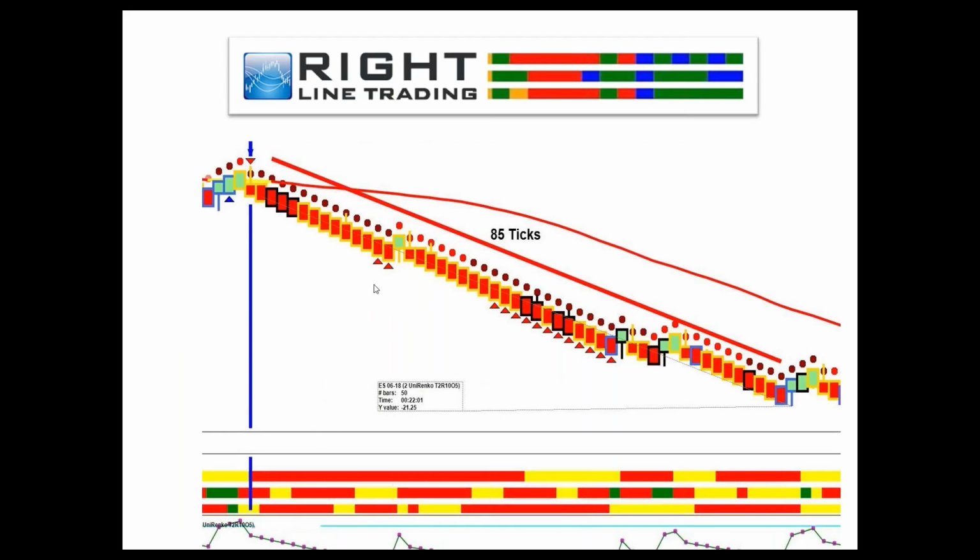So if we put it all together, here's the entry. Here's the kind of entry that we're looking for. We're looking for a short trade right here. Here's the oscillator. The middle line is critical. We've got the 3 line. We're shorting this trade below the 50, and down we go.